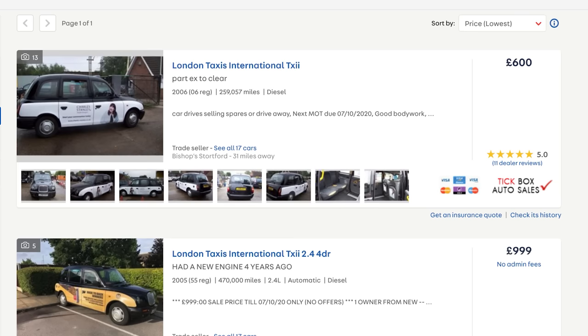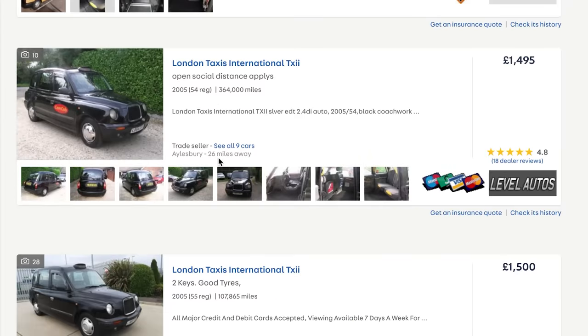Oh. I see what you mean about the front now. Like, because I know what the front of an E46 is, but I could get a taxi, couldn't I? No, why? £600. What have you got?